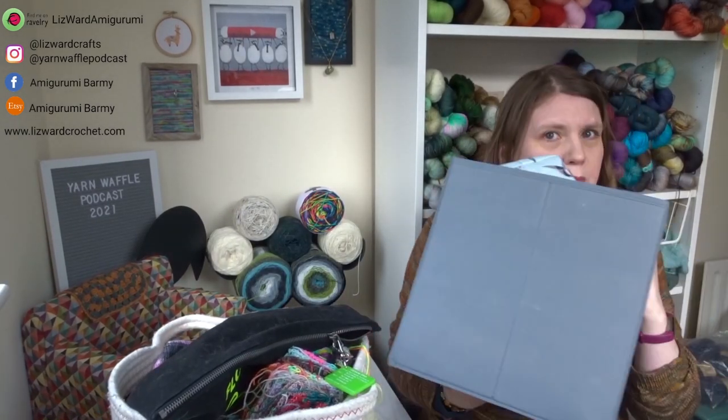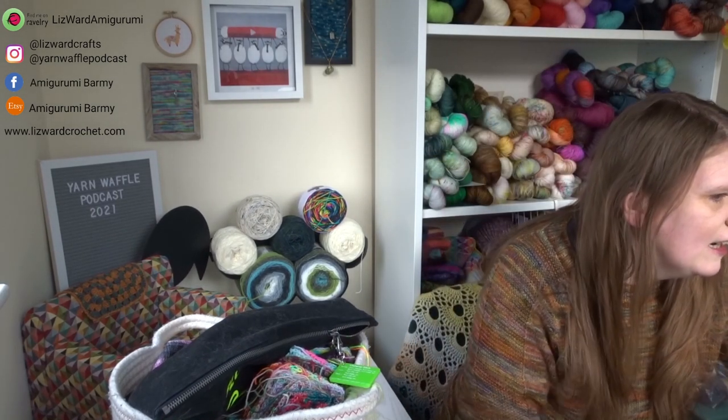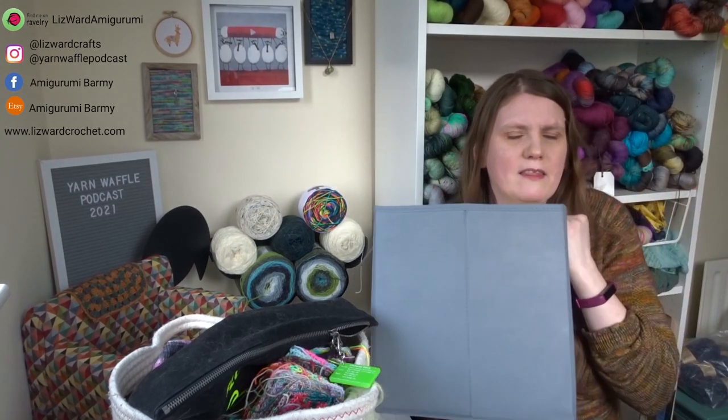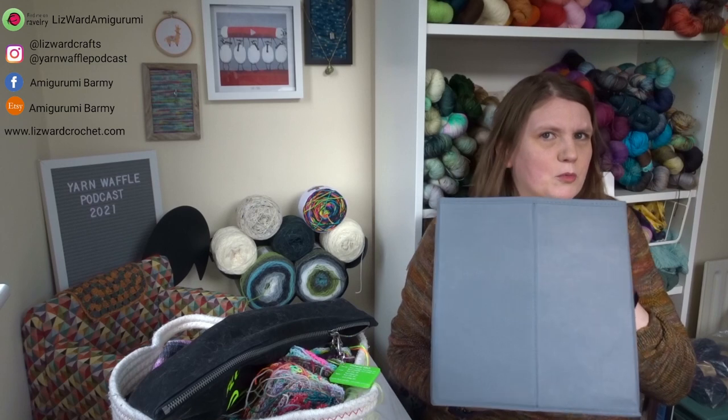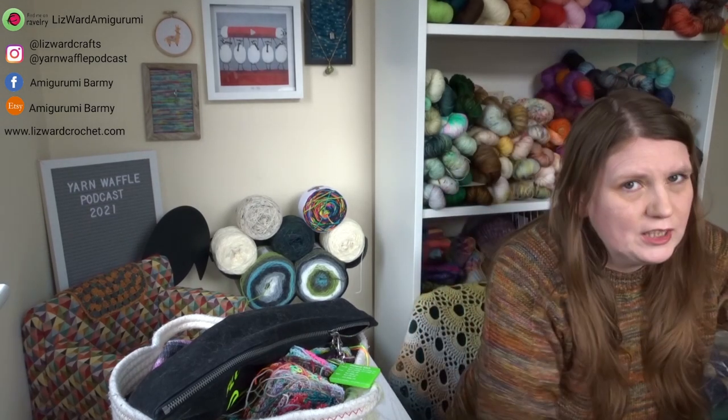Okay, so it could be a bit of a long episode. I've got this tub, which is current works in progress. This tub, which is things that I'm working on but I've put to one side. Technically, I think that goes in there. And this tub, I think, is the things that I'm not working on and the things that are slightly hidden. If there is any shaking of the camera or rummaging noises, that is usually the cats. I apologise, but it's what makes this podcast fun.